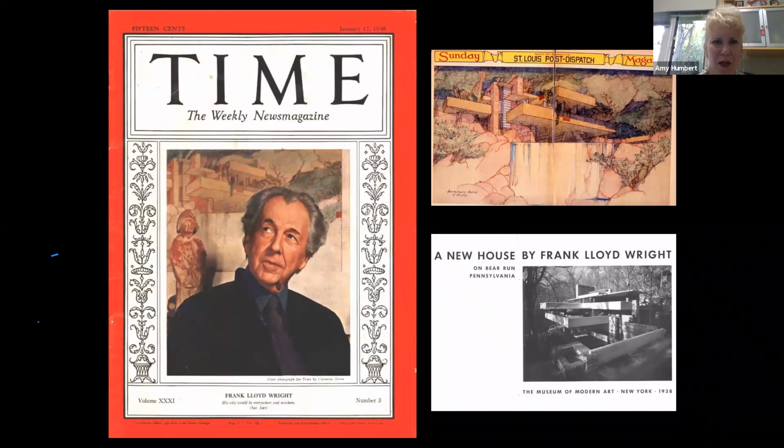And I have a photo of that designation here that I'll show you in just a moment. But Edgar Kaufmann Jr. started working for the Museum of Modern Art in 1938, actually started an association with them, I should say. The photo in the lower right-hand corner that says A New House by Frank Lloyd Wright is an exhibit catalog from an exhibit that MoMA was promoting on Fallingwater in 1938. What's interesting about that is Fallingwater was a year old at that point, and MoMA was mounting a solo exhibit on it. That was a really unusual circumstance.